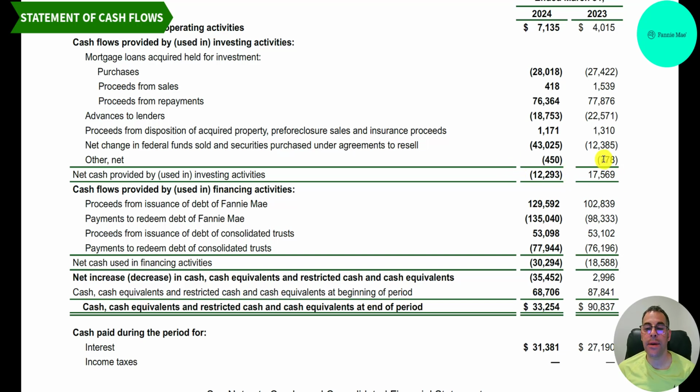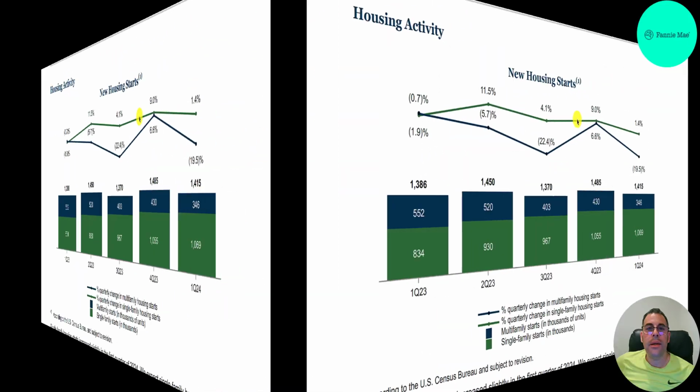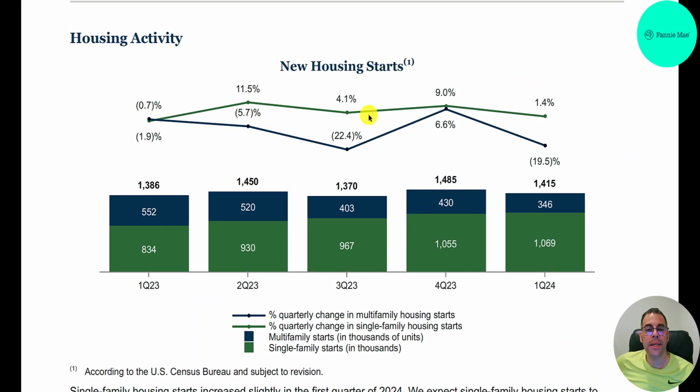Last year was positive $18 billion. They added $130 billion of debt. They paid back $135 billion of debt. This chart shows us new housing by quarter the past 5 quarters.